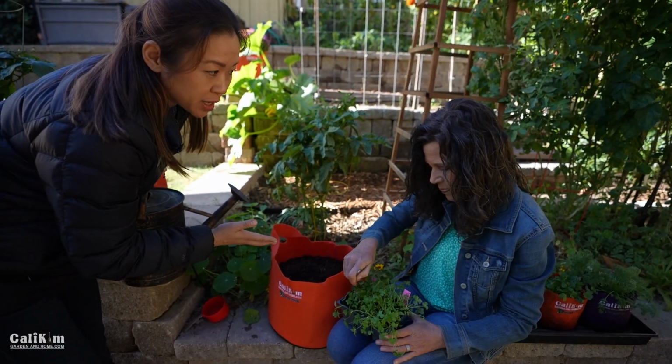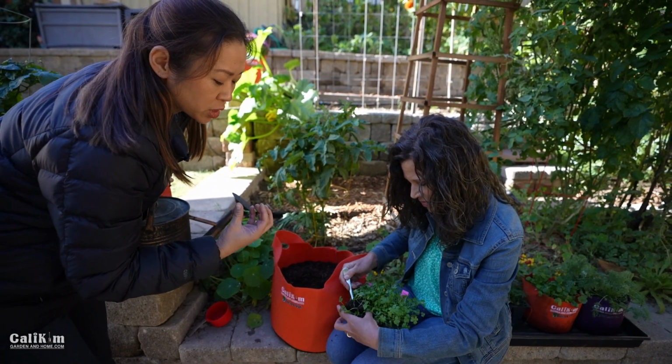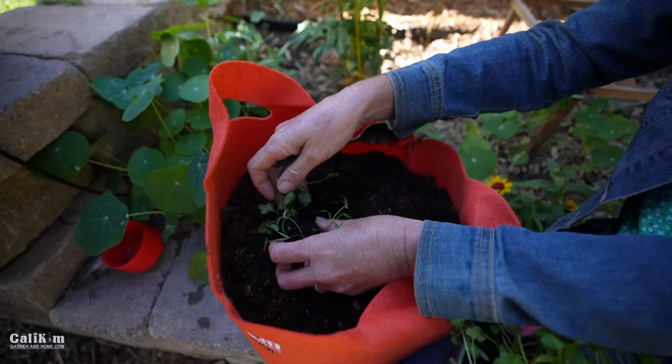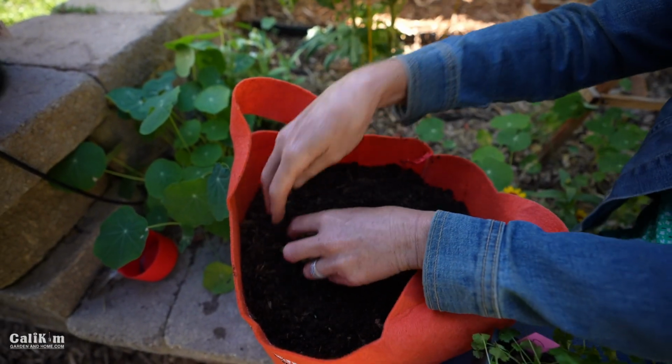But sometimes when you buy seedlings from the store, they already have a lot of roots. So you can just pop those out of the container and dip it in Vitality before you put it into the potting mix. And I bet the Vitality is gonna make these perk right up, because they might have a little bit of transplant shock here.